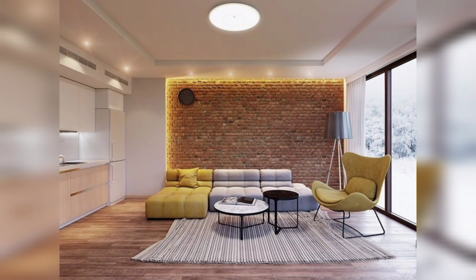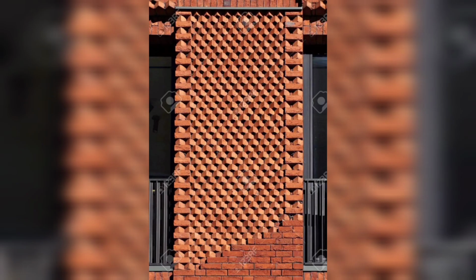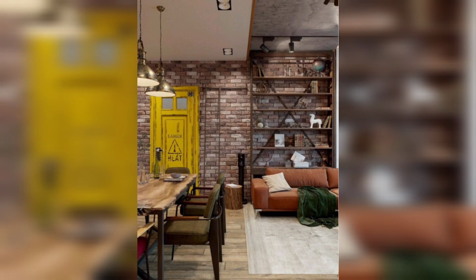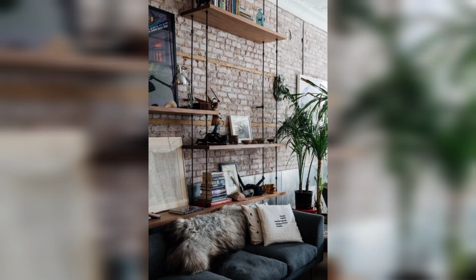This timeless design element adds texture and visual interest to any room. Whether you have a modern or traditional interior, an exposed brick wall brings a sense of history and rustic charm.